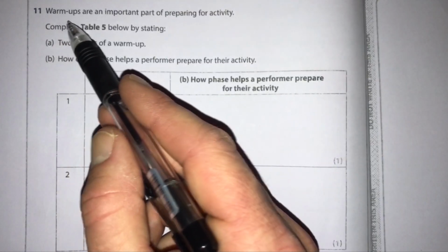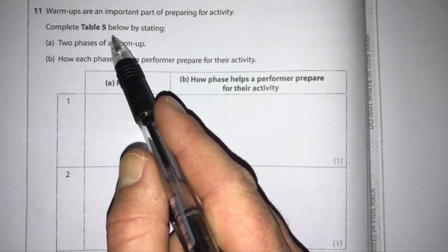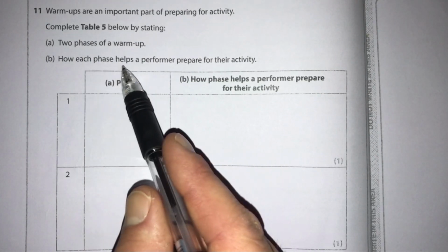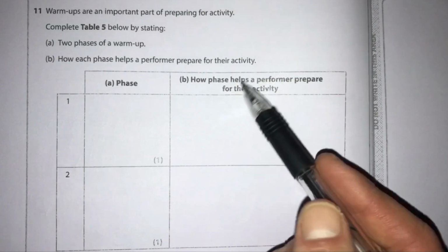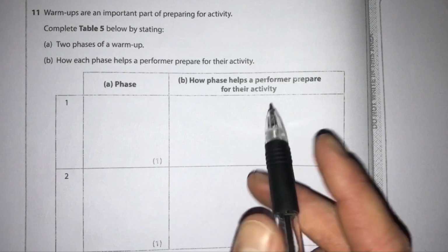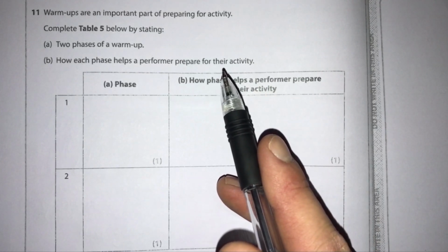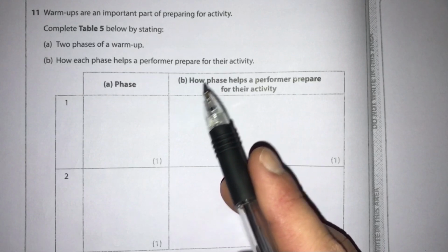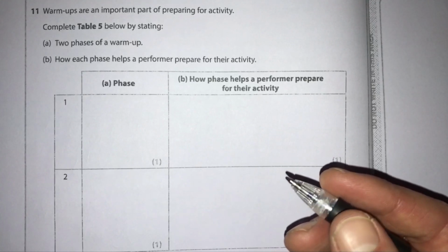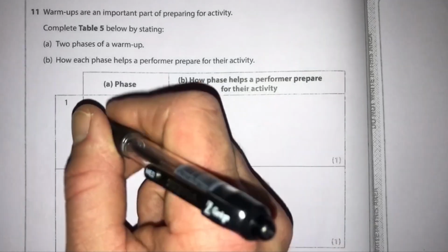Question 11. Warm-ups are an important part of preparing for activity. Complete Table 5 below by stating 2 phases of a warm-up and how each phase helps a performer prepare for their activity. So there's actually 3 phases that you would have learnt to the warm-up. The first one being a pulse raiser, the second one being a stretch session, whether that be static or dynamic stretches, and the third one being a skills practice, practicing the passing or dribbling or whatever skill you would be doing in the sport. So let's go for the first one being a pulse raiser.